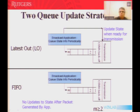Okay, so we'll look at two queue update strategies, let's call them latest out and FIFO. That's first in, first out. FIFO is what's typically there. All radios today use some kind of a FIFO queue at the MAC layer. You have this broadcast application which basically queues state info periodically into this MAC queue. The packet that's at the head of the queue undergoes CSMA backoff, and then undergoes transmission. While a packet undergoes all this, other packets basically stay in the queue, they wait in the queue, right?